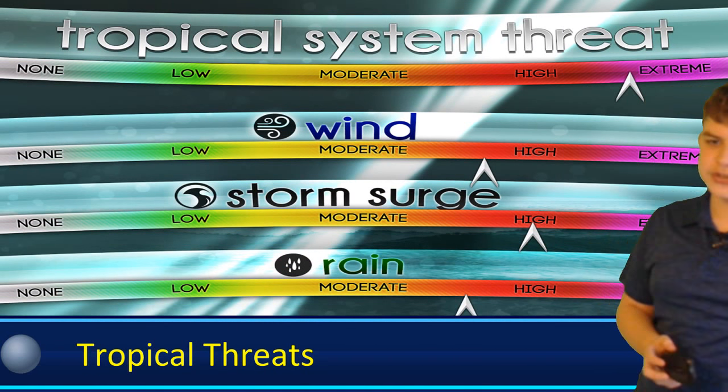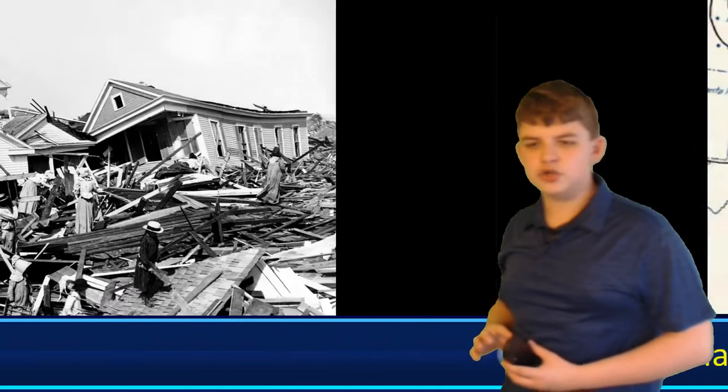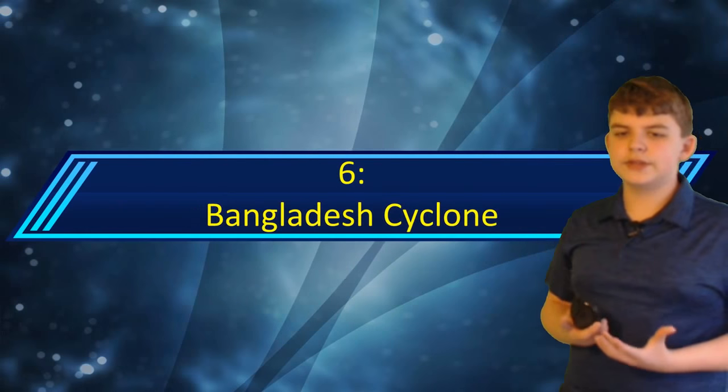Here's the track. Tropical storm for most of its life before it did hit as a Category 4, as it did hit Galveston, Texas, before it did head out to sea. Here's a surface map. As you can see, very close ISO lines again indicating a strong hurricane. Here are the impacts that it did. Devastating. Once again, that's going to be a common trend with these hurricanes here.